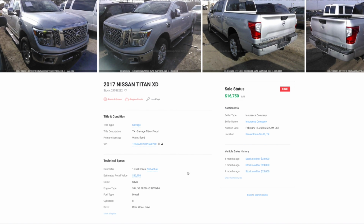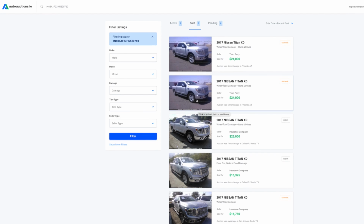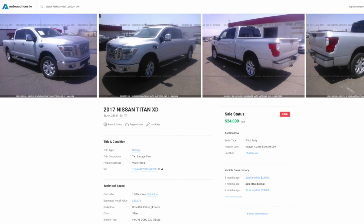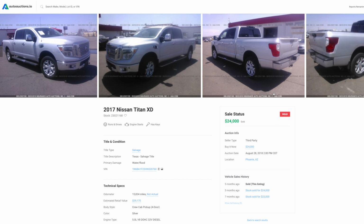It said the mileage was 15,590 when it originally sold. And here's the mileage where it shows it runs and drives, at 15,834. So it has driven a little bit, but not much. And here we go, it's running back through the auction again, and then finally sold for $24,000.